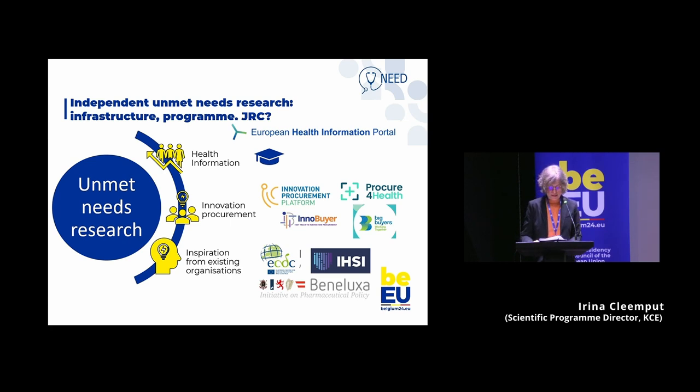And collaboration will be key. There are already several established initiatives that provide input that could be useful for this kind of database, but they are all very fragmented. For instance, for health information, there is a European Health Information Portal. Also, many academic research groups have data or can collect data. For the innovation procurement initiatives, I only highlight a few here, but there are many more that are focusing on innovation procurement and all are also looking at unmet needs. And for the governance structure, we think we can get some inspiration from existing structures like the ECDC, the International Horizon Scanning Initiative, Beneluxa, and so on.